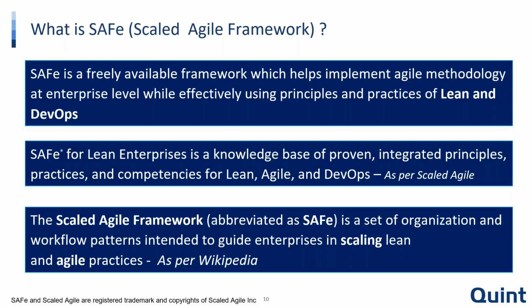So it is basically helping you to implement agile methodology at an enterprise level, where we are talking about multiple small scrum teams, and in this way we are also able to take care of another very important part, which is involving DevOps. Because while we have multiple teams, each team is basically generating increments. Now these increments basically have to be integrated.